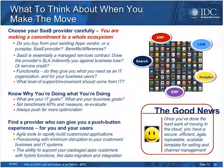Know why you're doing what you're doing. At the end of the day, what are your IT goals? Is it saving money? Is it being able to repurpose some of your staff into different roles? Is it you've done a software audit and a lot of your software is close to end of life and you want to figure out a way to get around that? So what are your goals there? And then what are the KPIs, the key performance indicators, to measure and then reevaluate and always push for more optimization.